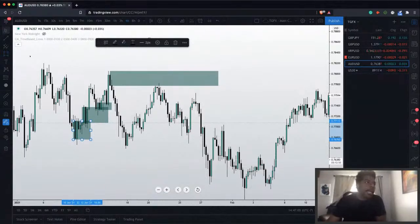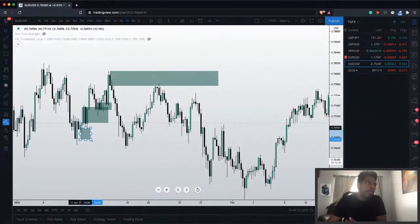All right, so combining this order block strategy with the zones, we're basically just taking the trades off of these wicks because it's going to give us a higher probability, and it's also going to lower our overall stop loss size.